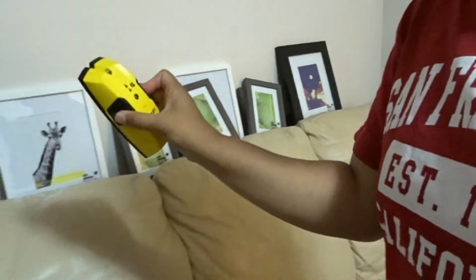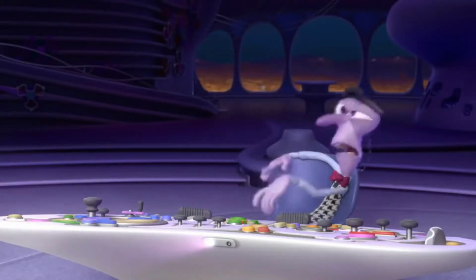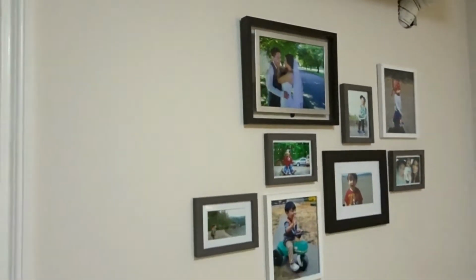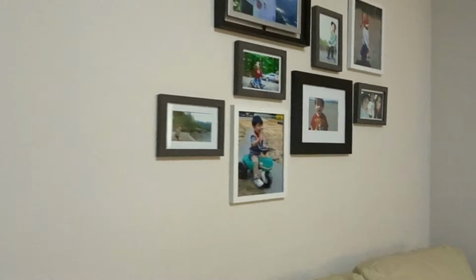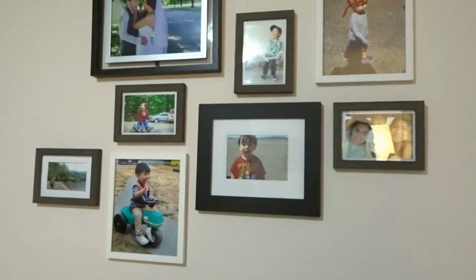Okay, so I'm just gonna use this stud finder to find myself some studs. How does this even work? Oh! I found my stud! Pun intended! Little collage is starting to come along. I still need maybe 3 more frames, and then a little bit more decoration. I don't know, I'm not really artistic, but this will have to do.